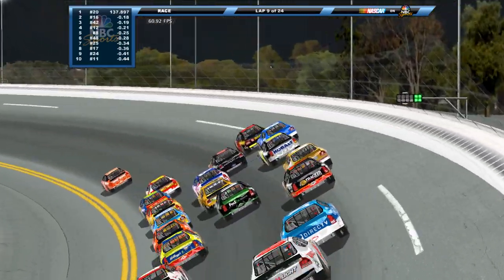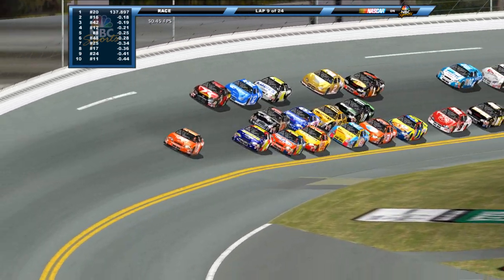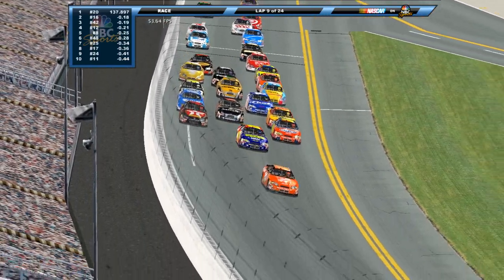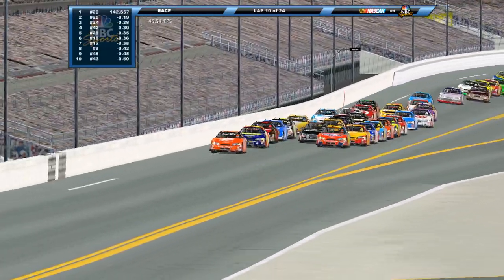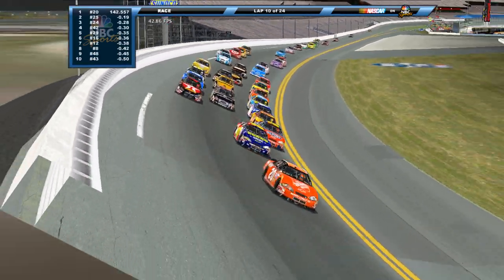3 wide, contact with Biffle and Mears. They're going to straighten it out. Here comes Casey Mears in that National Guard 25 car, looking for the lead. Casey Mears now, part of Hendrick Motorsports, replacing Brian Vickers in that 25 car. Vickers now in the 83 for Red Bull Racing, a startup team.